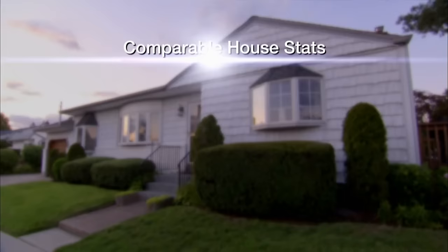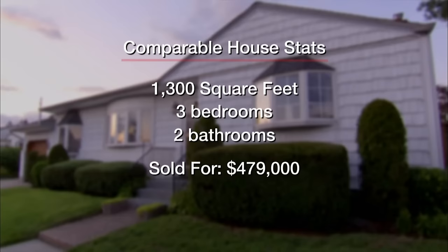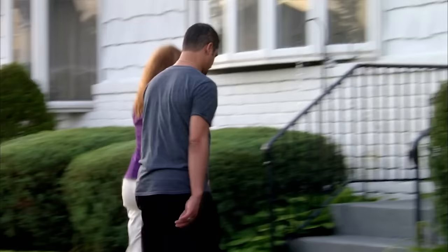Meanwhile, I've sent the couple on a mission to check out another house in the neighborhood. This 1,300 square foot, three bedroom, two bath house, priced well above market range at $479,000, sold in under 2 months. I really want Ramon and Manuela to see why buyers paid so much more for this comparable property.